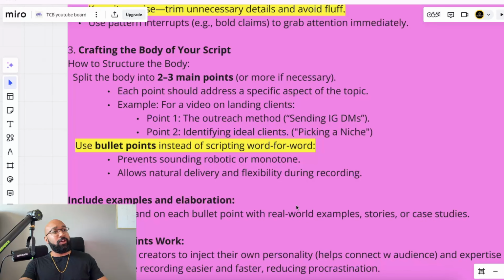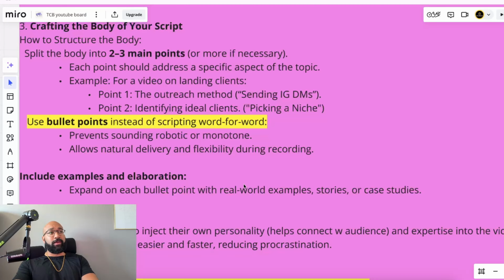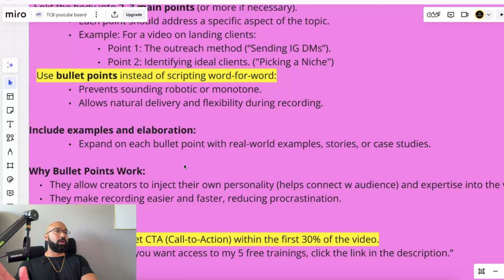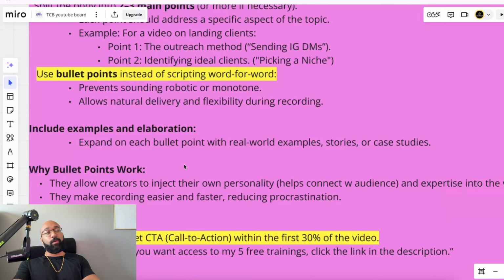And a lot of people tell you, like, to be successful, you have to be a really good storyteller, which is true. But the best way to tell stories isn't by being some amazing story writer that should go work for Disney or something. It's by literally sharing real world examples in a structured way that takes your ICP from point A to point Z. So for example, if I wanted to use real world examples in storytelling to expand on the point on why bullet points work better than scripting word for word, I would do it like this.